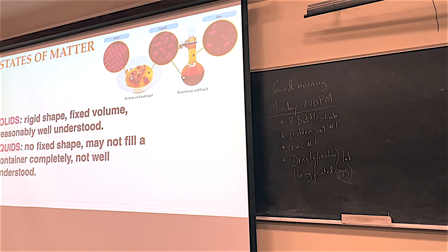So that's why when you pour liquids out, they'll go over whatever kind of container they're in. They don't have a fixed shape. They probably won't fill containers completely, all right? You'll have more at the bottom than at the top.